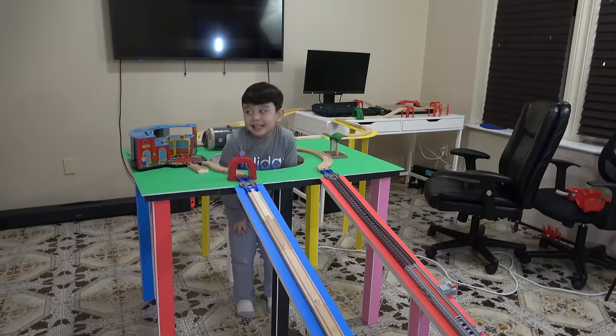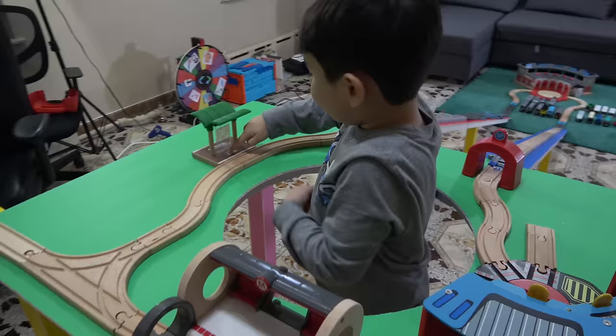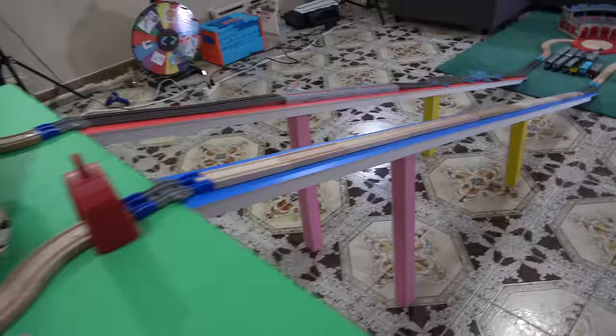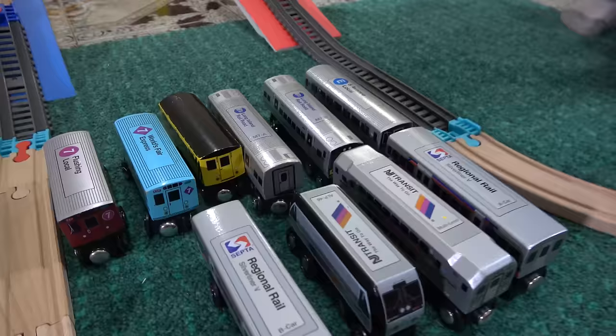Guys, the crazy track is ready. Around Johnny, going around the computers, going down here, all the way to this giant train shed. These are some of Johnny's favorite trains and buses here.